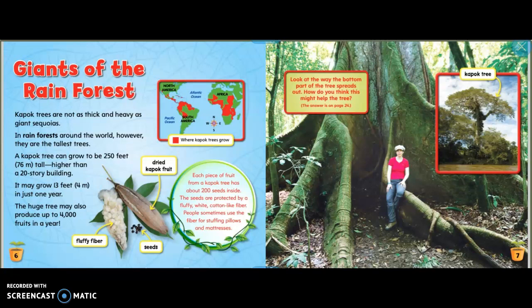This caption here says where kapok trees grow, and it shows you on the map that those red spaces are places where kapok trees grow. There's also some labels on this picture that show you kapok fruits, the fluffy fiber, the dried kapok fruit, and seeds. It says each piece of fruit from a kapok tree has about 200 seeds inside. The seeds are protected by a fluffy, white, cotton-like fiber. People sometimes use the fiber for stuffing pillows and mattresses.